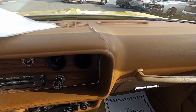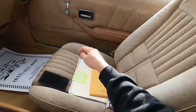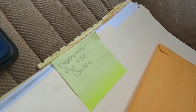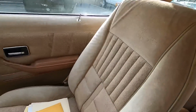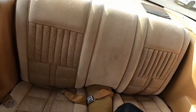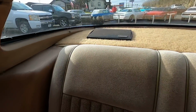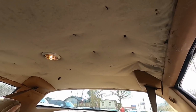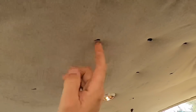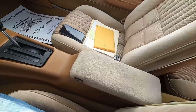Coming across the dash, it's got a big old crack right there. Looking around the interior, it actually looks pretty good. It says paperwork for the Pontiac. Got a big booklet of that. Owner's manual's in there. Looking around the back seat, doesn't look too bad. Package shelf is nice and clean. Door panels and stuff, they got a little bit of fading to them. I think the worst thing on this car is the headliner needs to be redone. You can see where they stapled it and it just come all through. The headliner on this one's gone. Needs a new one. Console, it's got a crack right here. Armrest looks nice and clean.